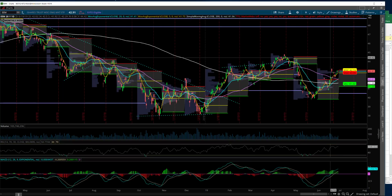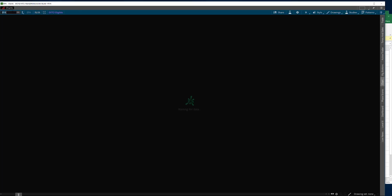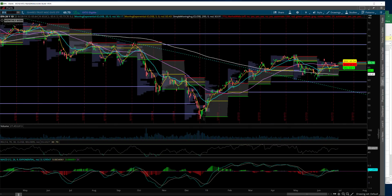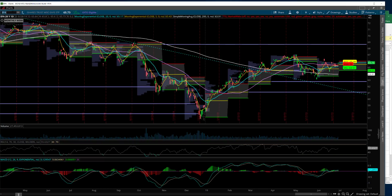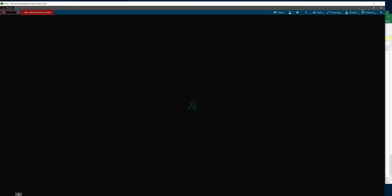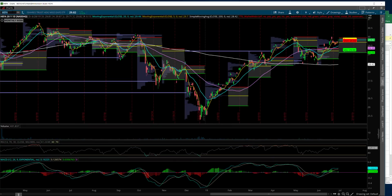I'm not really convinced with the EEM chart. It's not jumping off the page to me. EFA, let's take a look at this as well. This actually doesn't look bad. It is above the 50-day moving average. And I think if you look at this, when you strip out the currency, it might be a little bit different.